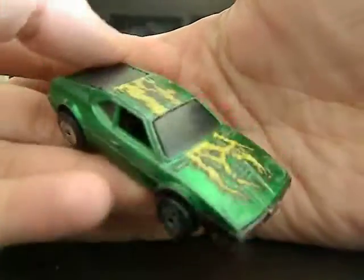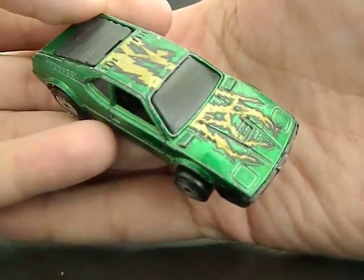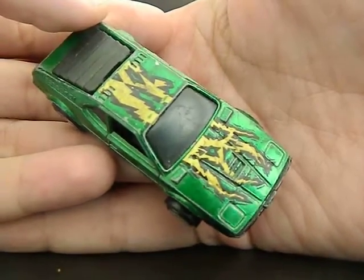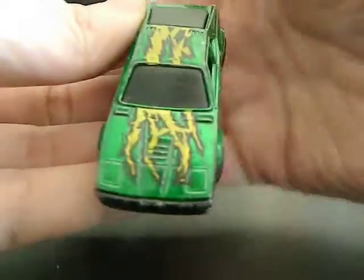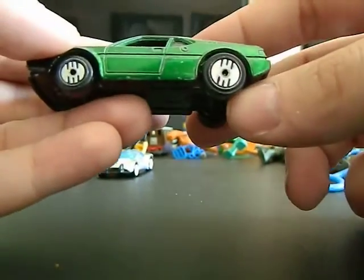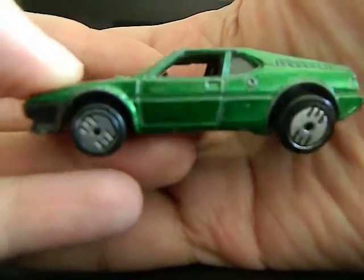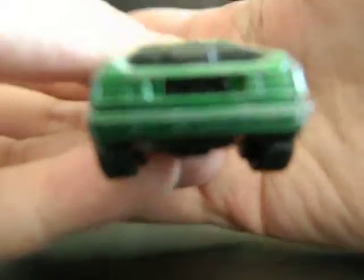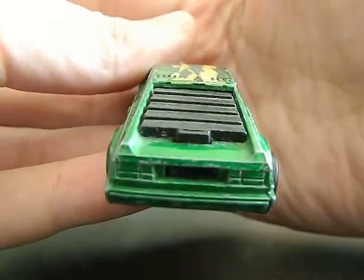This is a Hot Wheels from 1982. It is a Wind Splitter. And I like the electric bolt type of design that's on this car. It's not on the sides, but just on the top of the car like that. So that's pretty cool. And I kind of like the wheels too, actually. It's pretty cool, and I'll just show you the back. There we go. So it's up in focus, and there we go.